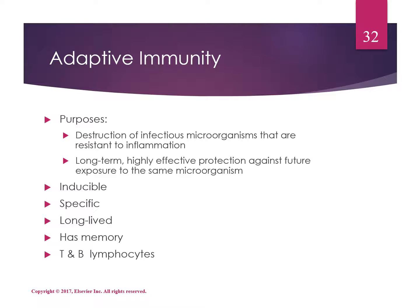Adaptive immunity is inducible. The effects of the immune response, lymphocytes and antibodies, do not preexist but must be produced in response to infection. Thus, adaptive immunity develops more slowly than inflammation. The immune response is exquisitely specific. The lymphocytes and antibodies induced in the response to infection are extremely specific to the infecting microbe.